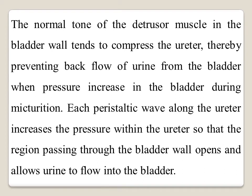Normally, the detrusor muscle has its own normal tone that compresses the ureter, especially the part of the ureter which passes through it. This prevents the urine from passing back from the bladder to the ureter when there is an increase in pressure inside the bladder during micturition. But each peristaltic wave along the ureter increases the pressure within the ureter, so that opens the ureter region that passes through the bladder wall. Okay, and this allows the urine to flow into the bladder from the ureter.